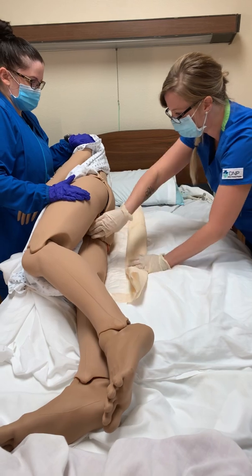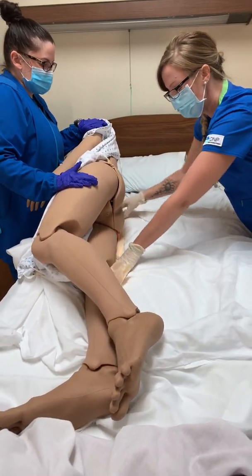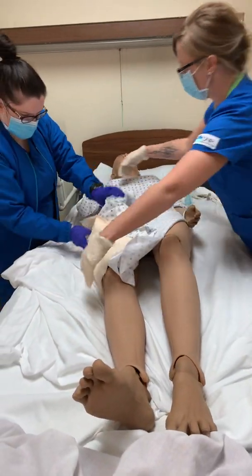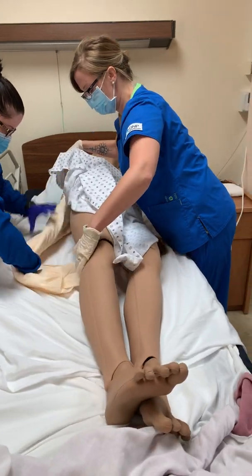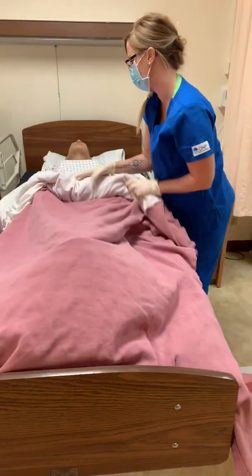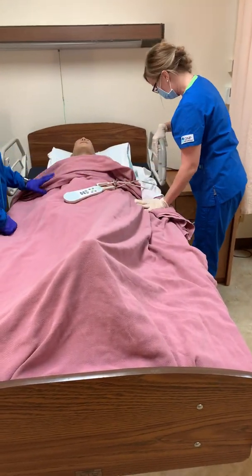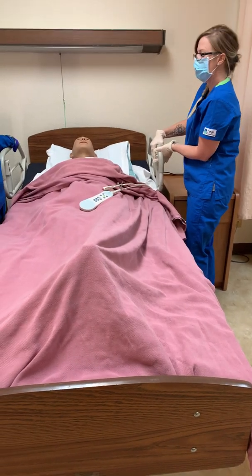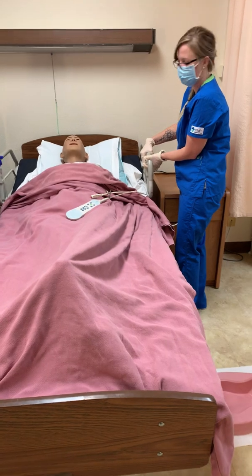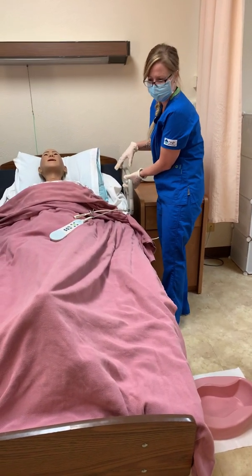I would wipe from front to back to clean Joanne up as needed. Put her new underwear or brief on. Roll back. Come towards me a little bit, Joanne. Perfect. I would then cover her up. Sit her in any position she would like. Give her a call light. And if she needs anything, she can let me know. I would have changed my gloves in between because I would have left the room.